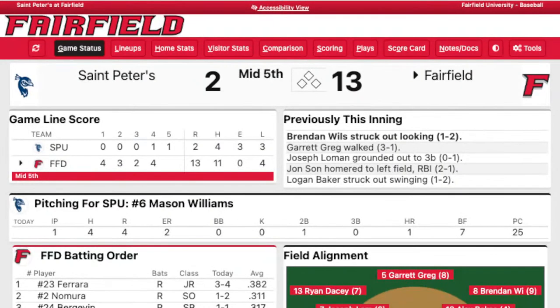In the top of the fifth, St. Peter's Peacocks do score a run, a solo shot off the scoreboard from first baseman John Sun. But your Stags have their 3, 4, and 5 hitters up in Bergevin, Hibbard, and Bouchero. Still on the mound for St. Peter's is Mason Williams, the freshman lefty.